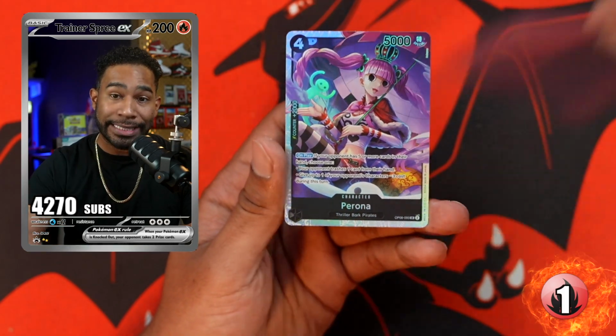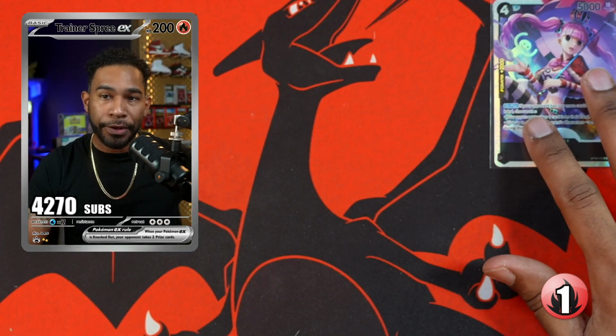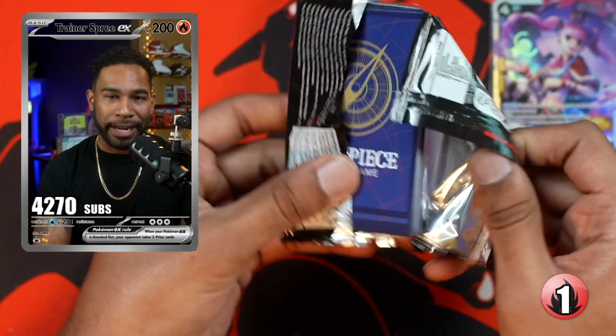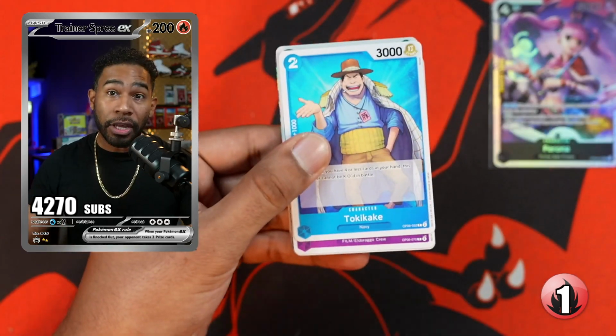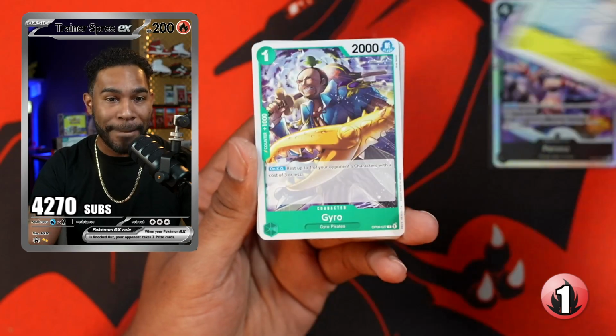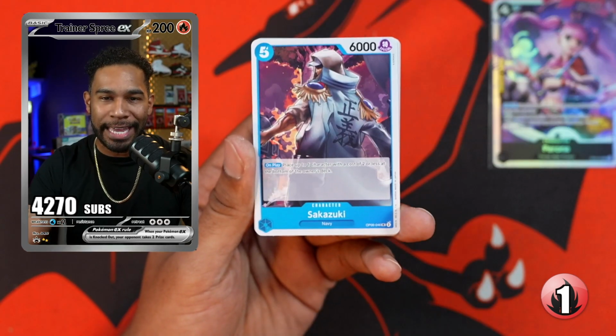Speaking of, we got our nice little SR to start us off. There are different rarities. If you guys know already, hey, I'm just repeating everything, but you know how they are. There are SRs, SPs, alternate arts, and of course, there are mangas. If you pull a manga out of a box, woo-wee, baby, you big money, big money.